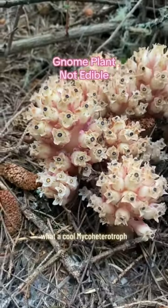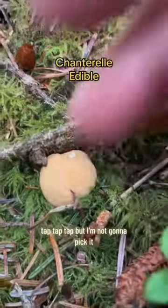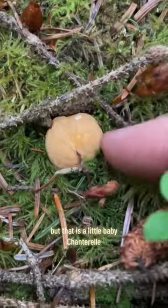Whoa, gnome plant. What a cool mycoheterotroph. Here's a little chanterelle button. Tap, tap, tap, but I'm not gonna pick it. We'll let that get bigger, disperse its spores, but that is a little baby chanterelle.